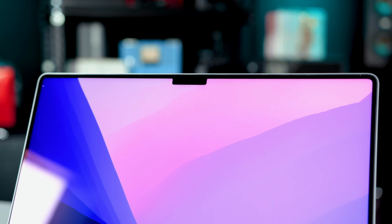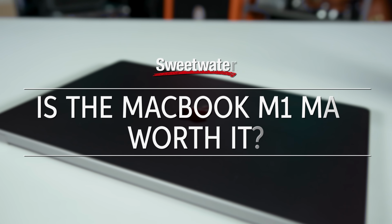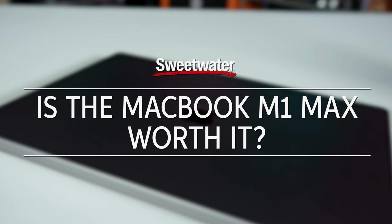I'm Mitch Gallagher from Sweetwater. Today, we're looking at the latest 2021 MacBook Pro computer from Apple. The question is, how well will it perform for musicians and as a studio centerpiece?